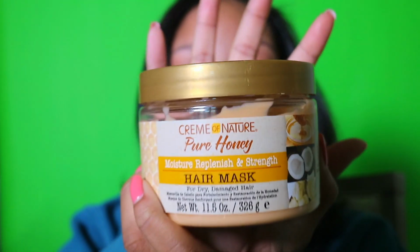But yeah, I use Cream of Nature. This is just a hair mask, but if you go inside the hair store or look it up on the internet, you're literally going to see the shampoo, the conditioner, which I don't use. I use honey shampoo and conditioner. There's the detangler, there's the twisting cream, there's everything.